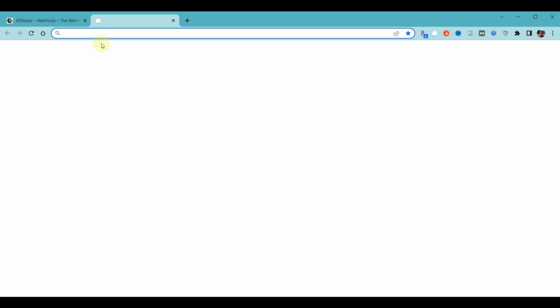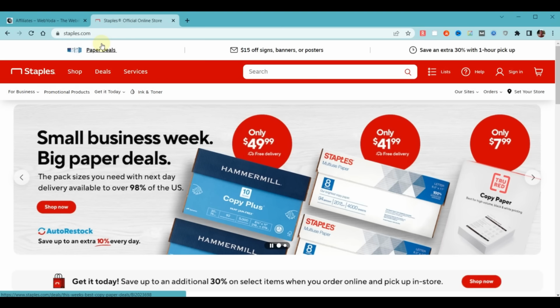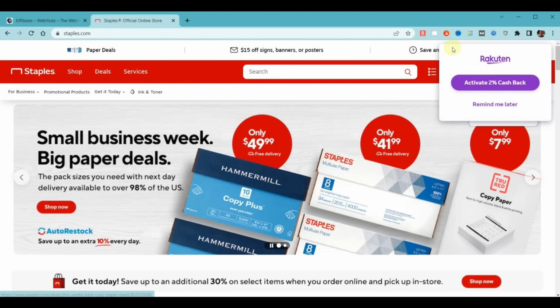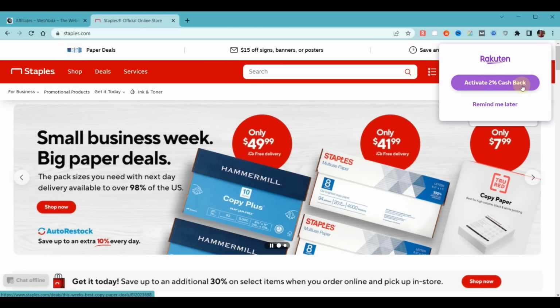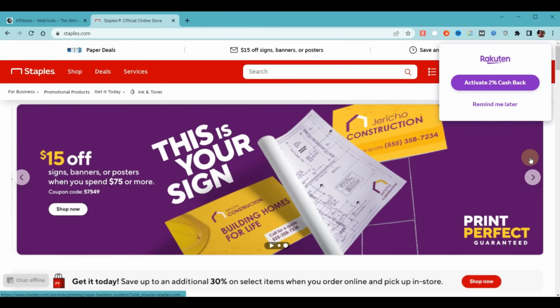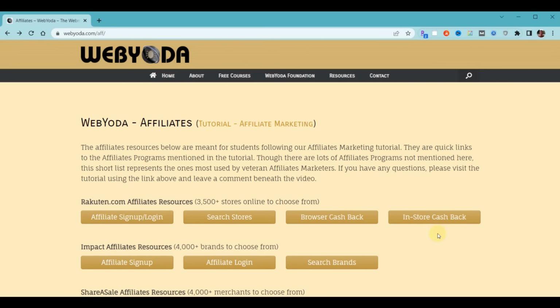So let me give you a quick example of how the browser plugin works once you get it installed. Let's say I go to staples.com. Page comes up. Boom, on the right-hand side, I can activate my 2% cashback. And then I do my shopping, and at the end of my shopping, when I place my order, I'll automatically get my 2%. That's the benefit of having the plugin. Let's go back in our browser. And the final one, which I haven't done myself, but it looks pretty promising as well, I should try it, is called In-Store Cashback. And I think this is a fairly recent thing because I just found out about it.